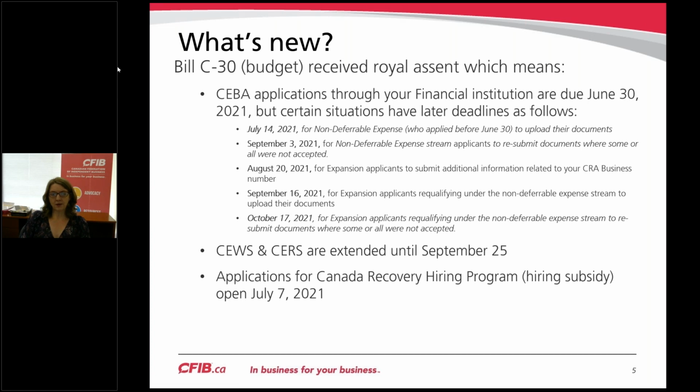And then the other thing I just wanted to mention verbally, it's not on the slide, is if you are in one of those provinces, BC and Alberta right now, in BC, masks are recommended but not mandatory, and in Alberta, also, they're not mandatory.